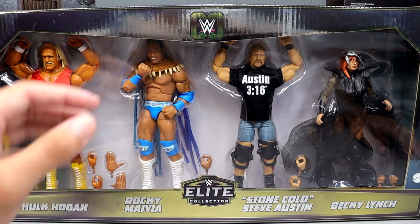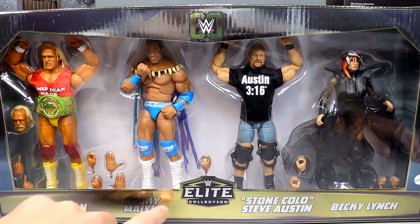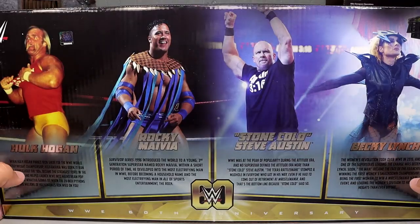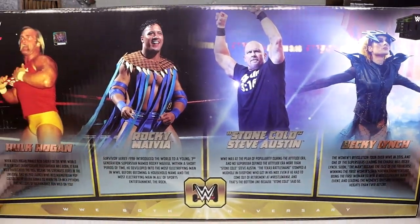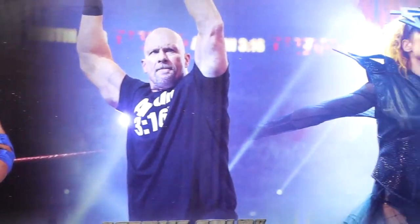Really cool box set, though. It's got this reflective material on it, as you guys can see. 60th logo, Elite Collection, all their names at the bottom. Got the same reflective logo up top. You guys can see how reflective it is. Now, you flip it on the back, you can see all four different guys. So you got Hulk Hogan, Rocky, Stone Cold Steve Austin. And if you zoom in there, you can see a zoom-in shot of all four characters.